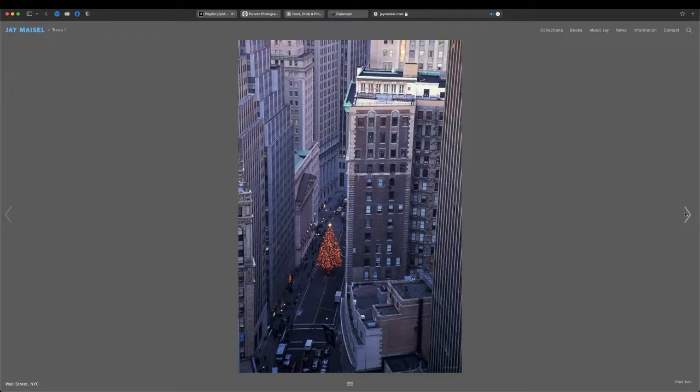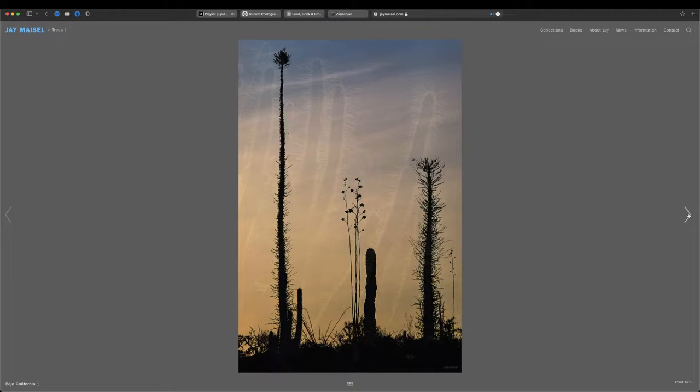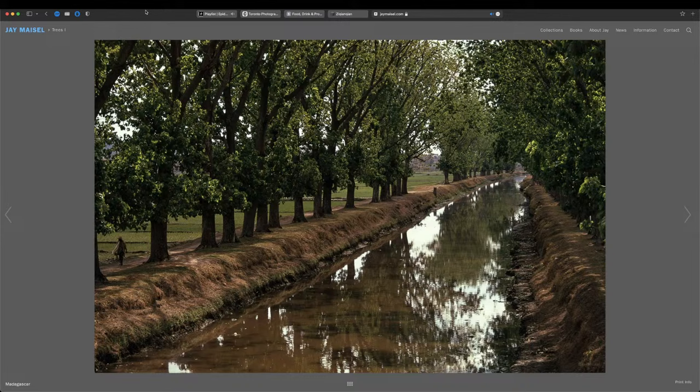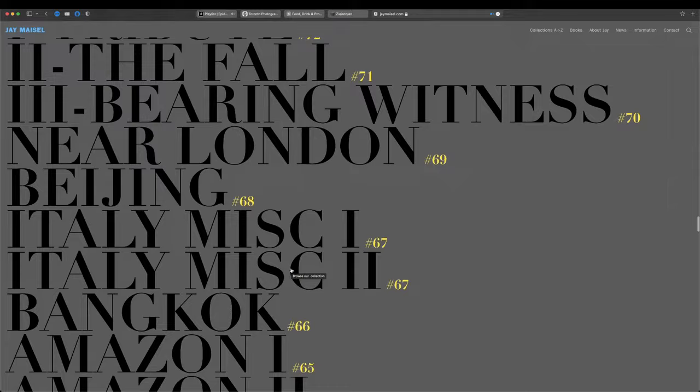Website backgrounds are always black, white, or gray. There's an industry standard of using the arrows to go forward and back, and there's an industry standard of hitting the escape key to get back to where you were before. So, this is Jay Maisel, and everything is organized into self-directed projects.